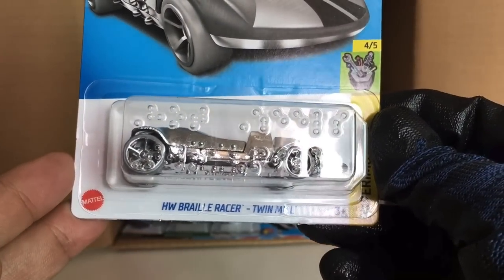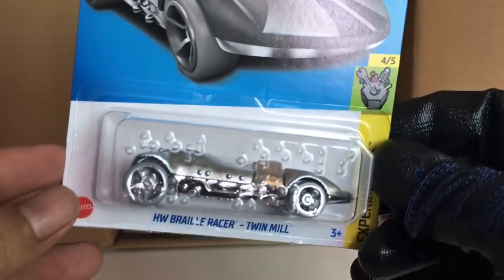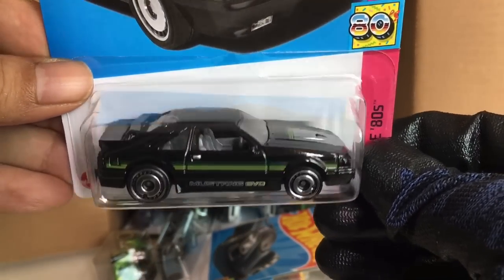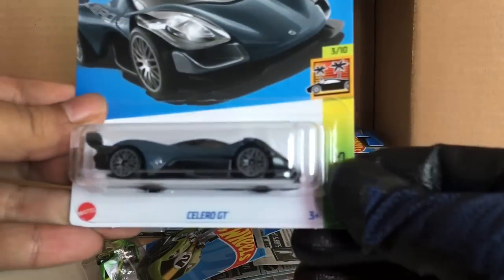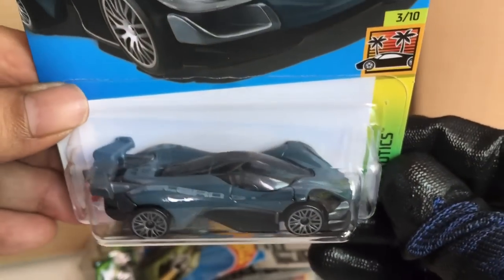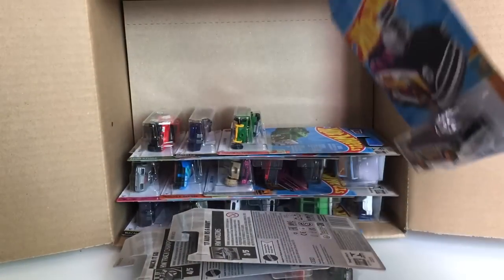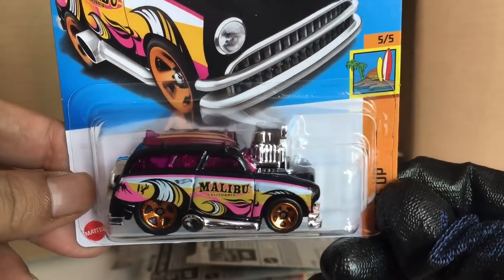From the previous case, the HW Braille Racer Twin Mill Zamac. Previously in white, now in Zamac. Yup. Nice. Also from the previous case, the 84 Mustang SVO, a recolor also. From the previous case, the Celero GT with the beautiful brand new wheels there. Nice. And also from the previous case, Toon Twin Mill. Yup, in green. Surf and Turf, a recolor. New to the case. Look at that, now in black.